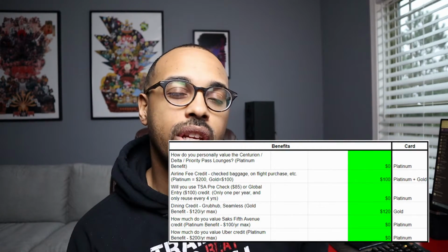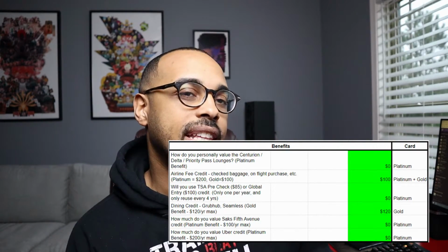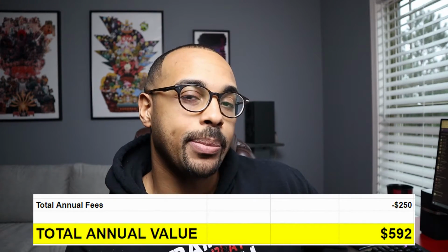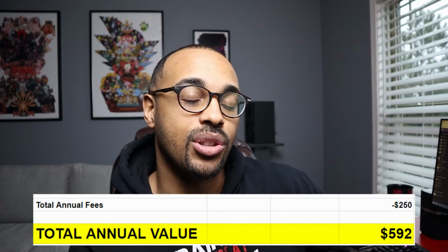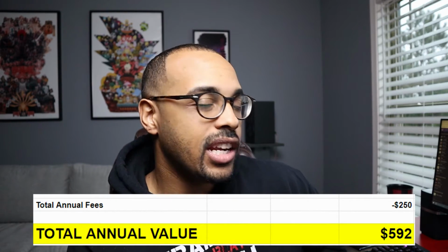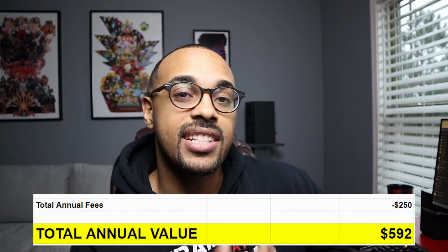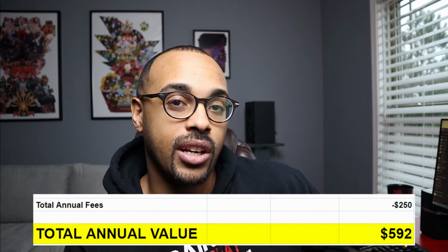And then finally in this last section, it's just benefits. And the only cards that really have benefits are the Amex Gold and Amex Platinum cards. So most of these would be just related to that. And feel free to enter in how you value things here, and it will calculate at the end your total annual value. So for me, you can see based on a pretty conservative redemption rate of 1.5 cents per point, as well as the benefits of the gold card that I valued, I get about $591 worth of value out of this card every year. And that's net of the actual annual fee of the gold card.